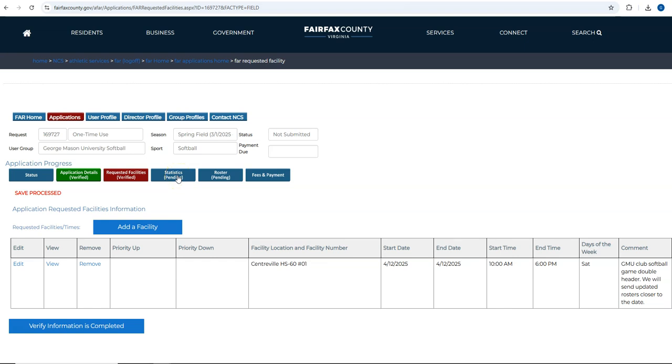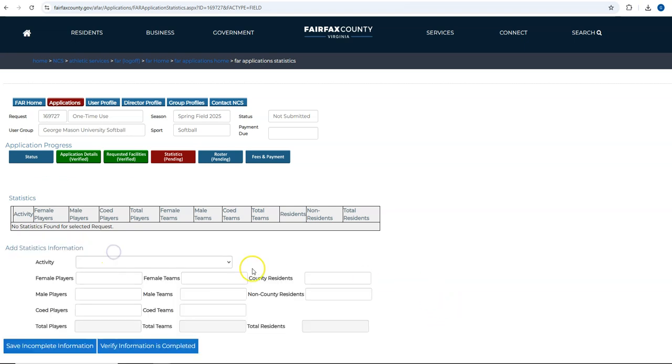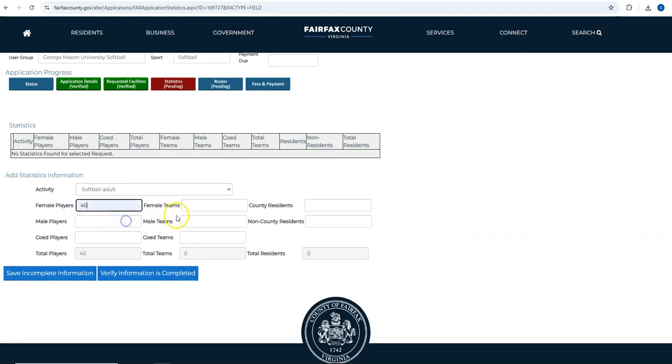So now we're going to go ahead in here into statistics. They're looking for how many people do you plan to have at your event. So we're looking at softball for adults. How many female players? Approximately 40. How many teams? 2. If it's more, if you're doing a round robin or small tournament, update these numbers as needed. So in here, we're going to save just as we did before.